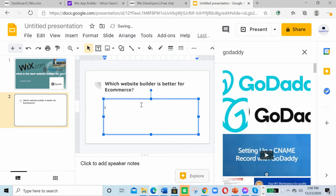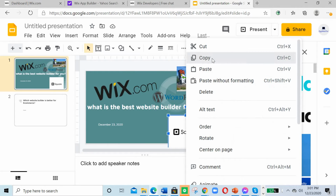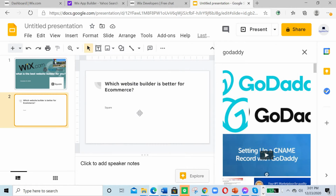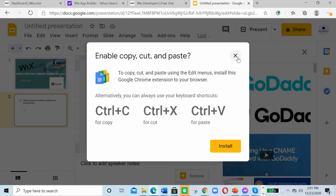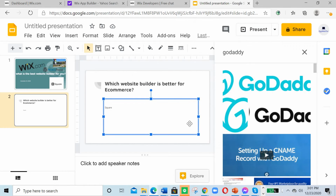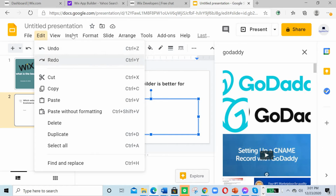Okay, so for e-commerce, the best website builder is Square. The best one is Square. Now let's say why the best one is Square.